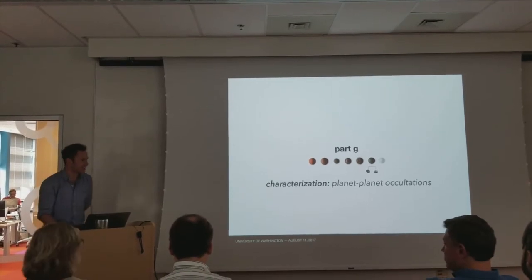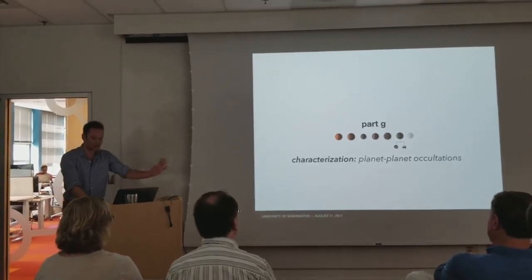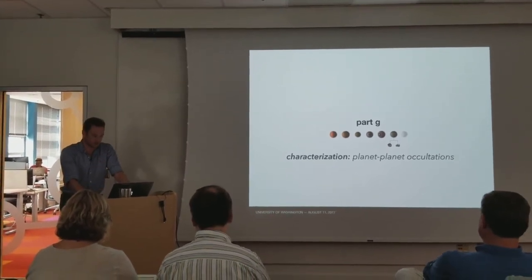Okay, this is the last part. This is something that Jake, myself, and Eric Abel have been working on recently, and we just submitted earlier this week: a novel method to potentially characterize nearby exoplanets.